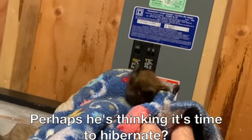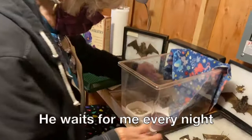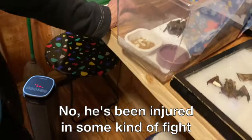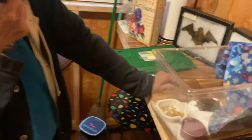This one I keep in the house because he will not eat on his own. I've had him for 7 years, and he waits for me every night. I have a few I actually have to hand feed. He can't fly either. He's been injured in some kind of a fight, like with a cat. Part of his ear is gone, and somebody just found him hanging from a fence. Everybody's got a story.